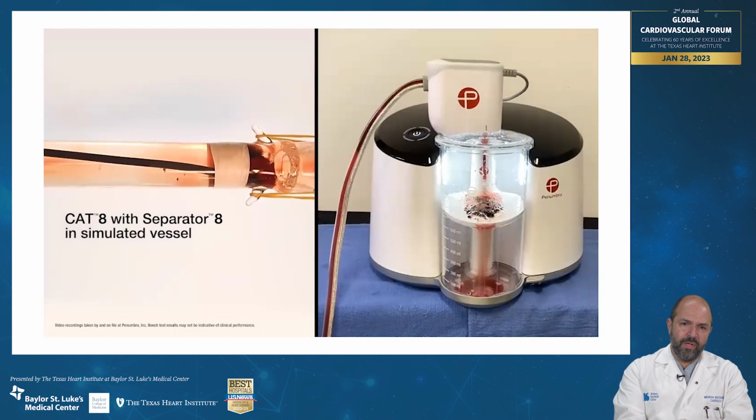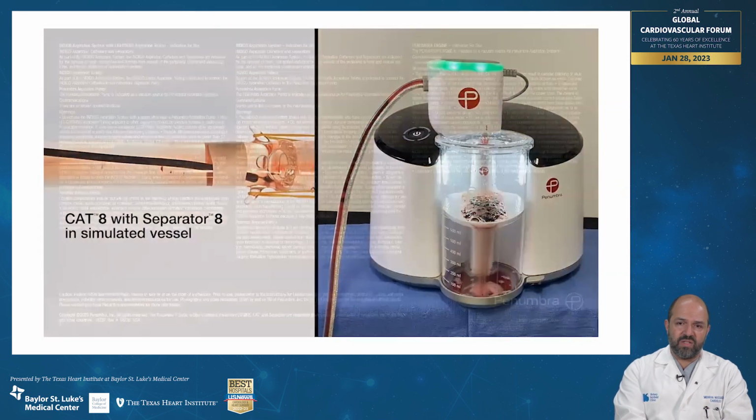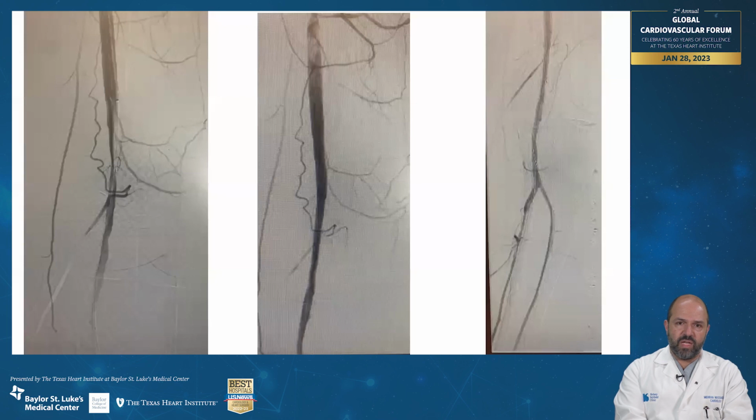And you can see it's sucking up the thrombus here. There is a fairly decent amount of blood loss with this, and that's something that you should keep an eye on. The canister is a clear canister, so it's very easy to see how much blood loss you've had. But this was our result after Penumbra.